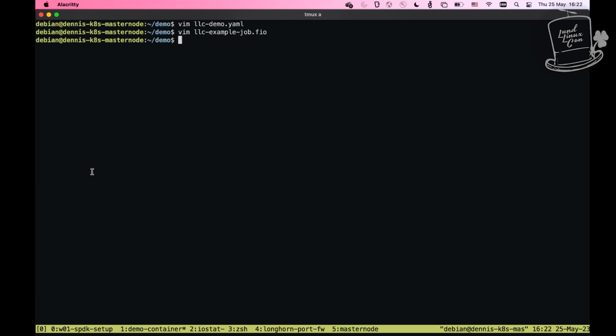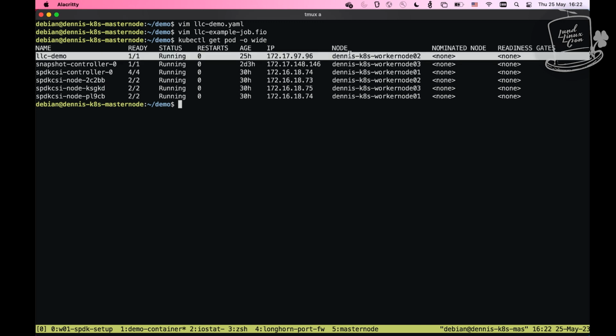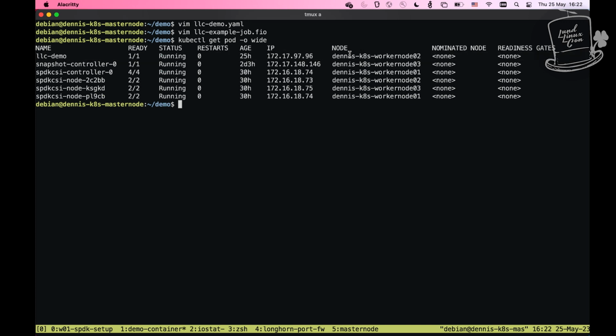So I already deployed that demo YAML file, which spins up the container, and we can see if it still lives. And it does. It's running here as promised on worker node 2. And we can access that container.